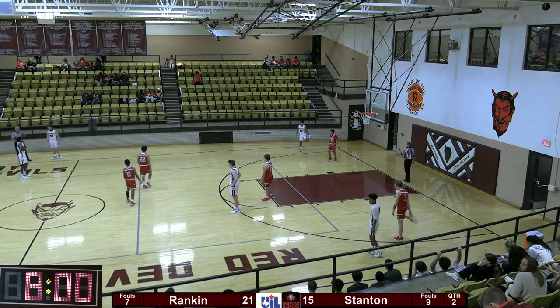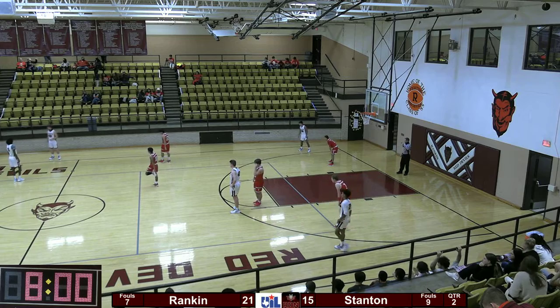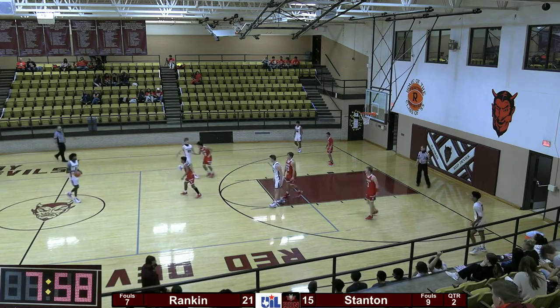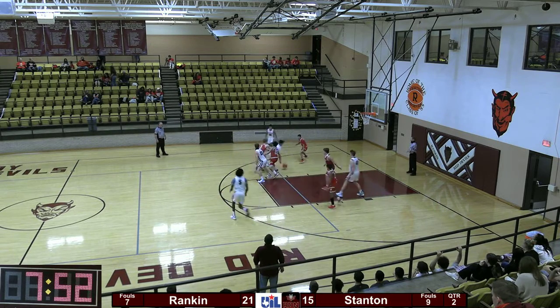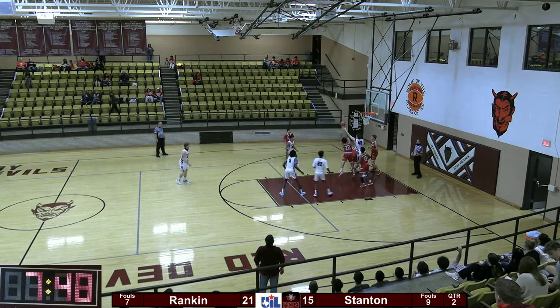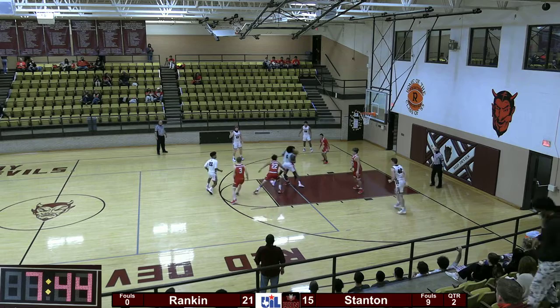All right, welcome back to the action. Just starting the second half. 21-15 Red Devils. Deshaun Goodley brings the ball down court. He finds Braxton Kirkland. Braxton's looking for an open man. He dishes it to Aguero, and there's in and out. All right, Goodley's going to get it.